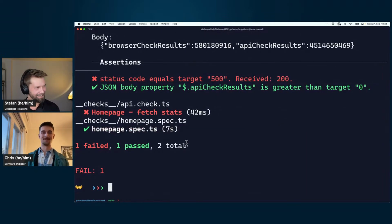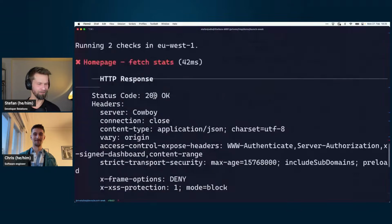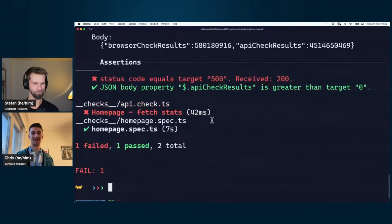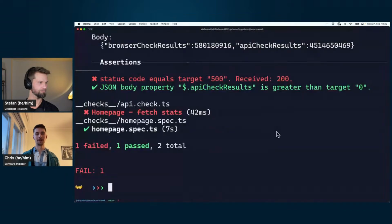And man, I love a good amount of color, right? And beautiful CLI output. So I think you did a very, very good job here. Thanks. I like the color too. And we tried to put the information that you need there to quickly and easily debug your failing checks.